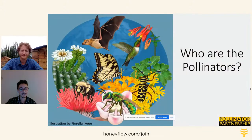So who are the pollinators? This is a beautiful graphic that was featured on our poster this year and is a great depiction of the main categories of pollinating animals and insects. So at the top left, you see we have our lesser long-nosed bat. Actually, today is the start of Bat Week, celebrating these beautiful and amazing animals.